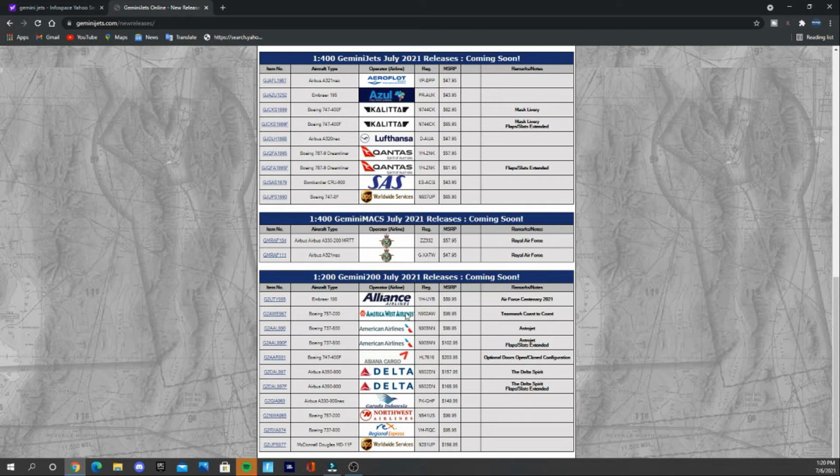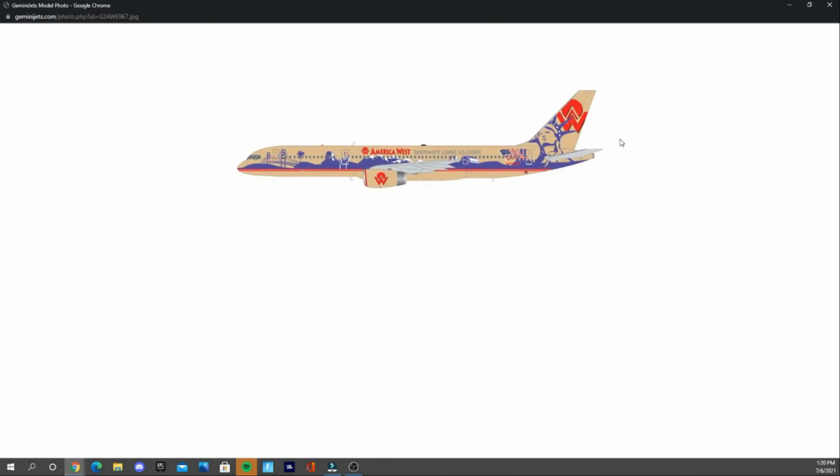The next one is the America West Airlines Boeing 757-200. This is the coast-to-coast livery. Let's take a quick look at that. This is kind of like the Here Art Here livery with the palm trees and the American flag and everything. It's basically like California to Colorado to New York, pretty much, because you've got the Rocky Mountains right there. I do really miss America West, and it is nice to see Gemini Jets making these types of models again. Some older ones as well as some new ones.